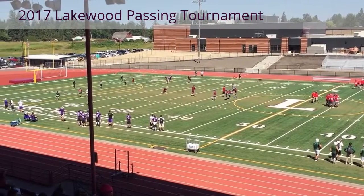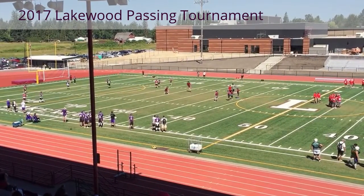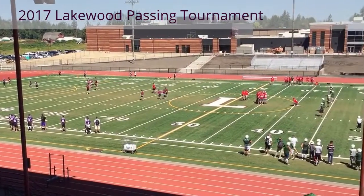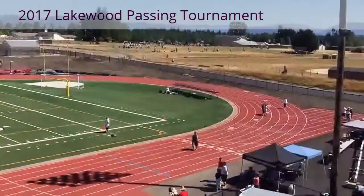This stadium field has a cork infill turf stadium from Field Turf, put in last year, very new. And then we're on grass fields for the rest.